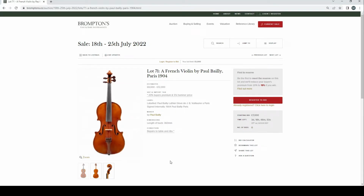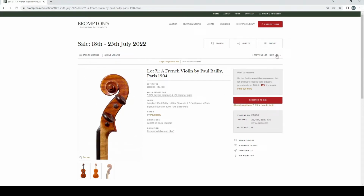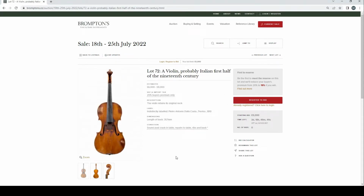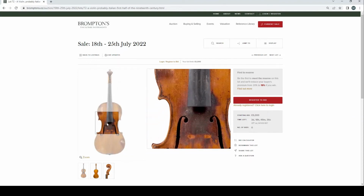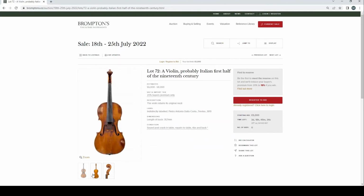French violin by Paul Bailey, Paris, 1904. 8 to 12,000 the estimate there. No bids so far. A violin, probably Italian, first half of the 19th century. 6 to 8,000 there. Length of back 357.